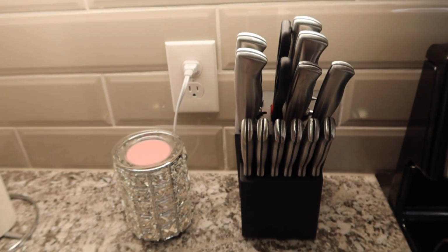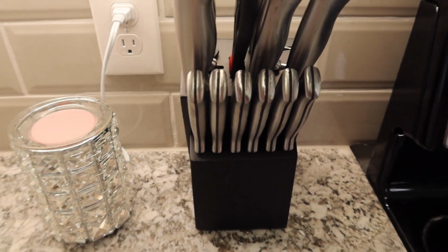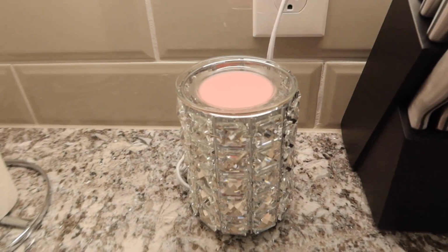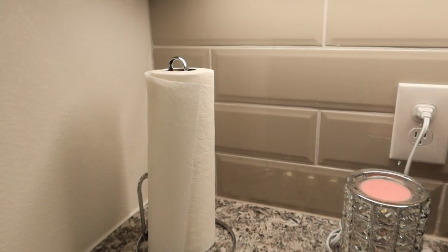Over here I have my butcher block with all of my knives and stuff in it from the home store, as well as my wax oil melter and a paper towel holder.